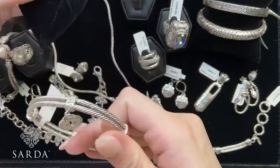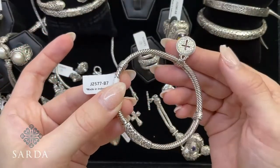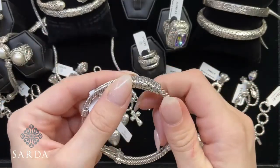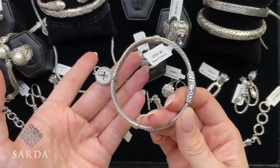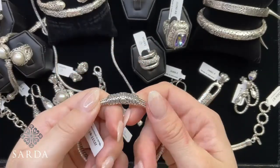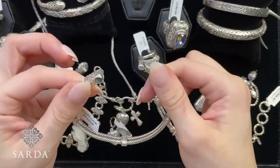And then we've got this fabulous cross bracelet. Here it is. Honest Shield is the name, J2577. It's an oval 7-inch bracelet fitting a 6 to 7-inch wrist for $169.99.